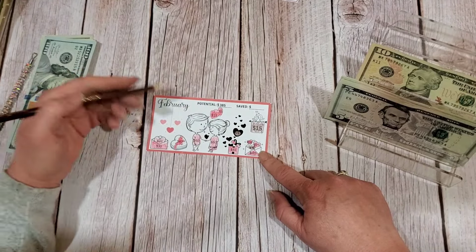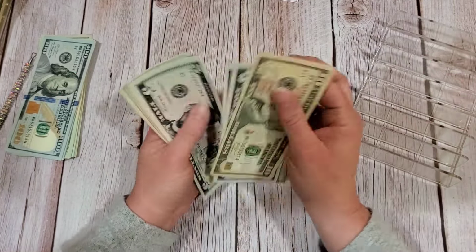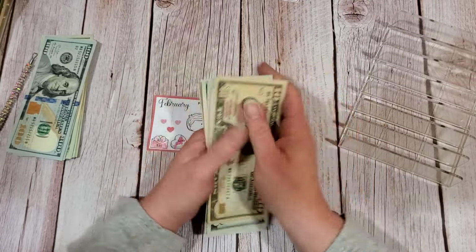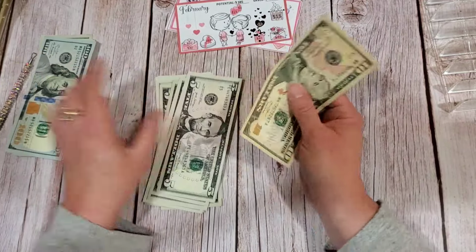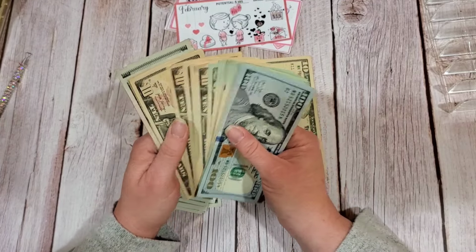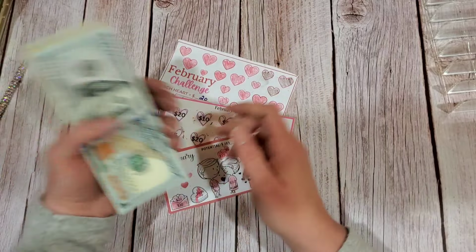65. So let's see if I got everything here. So I should have 65. 10, 20, 30, 40, 50, 65. So this challenge is complete as well. And let's see how much I made on these three challenges.